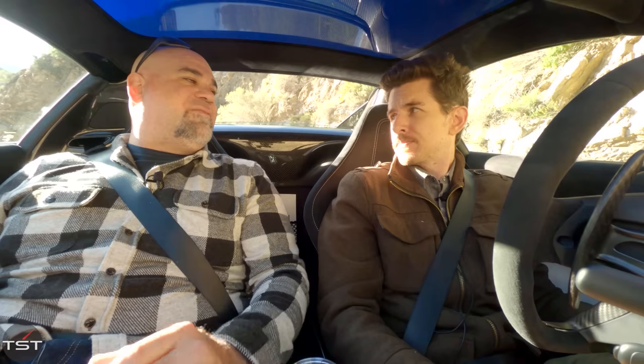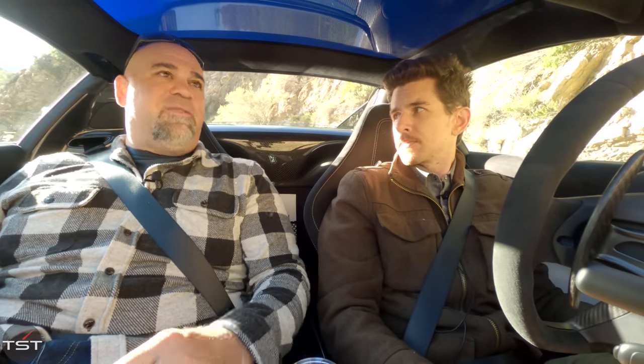So, to answer our questions, should you get the Spider versus the Coupe if you're shopping for an LT? 1,000%. You're spending $400,000 to $500,000 anyway. The weight penalty is not noticeable by regular humans, and you can drive it with the top down. So that's a yes.